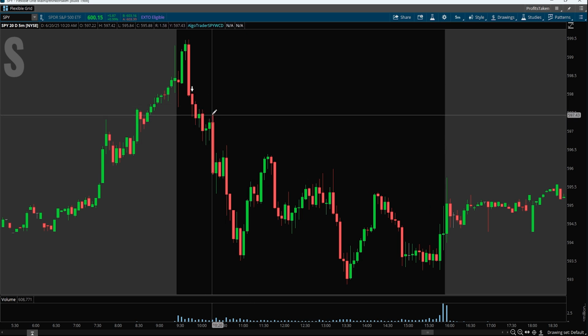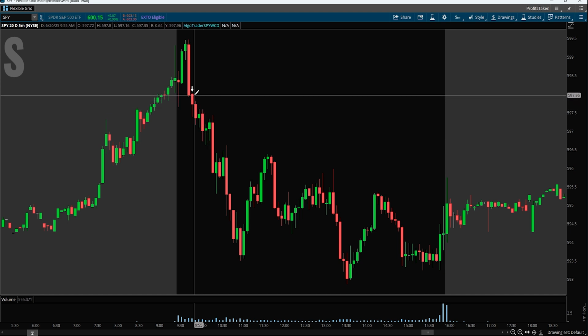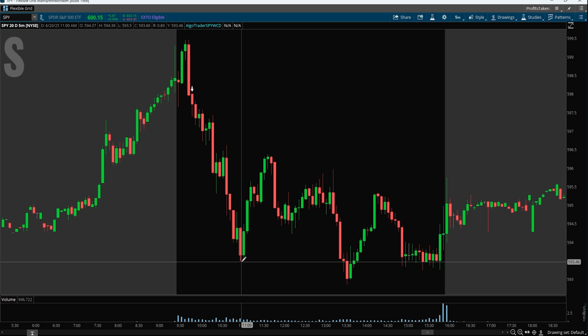We haven't recapped today's action just yet, but this was on Friday. Absolutely nailed the move here from about 597, and then that crushes down to 593 before there's any kind of rebound. Obviously, trading options, that's a great move.